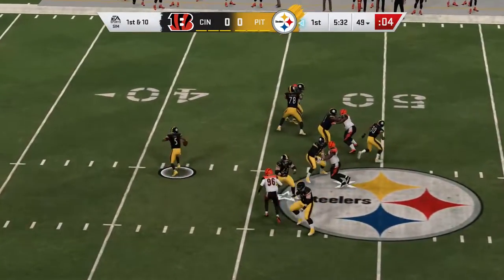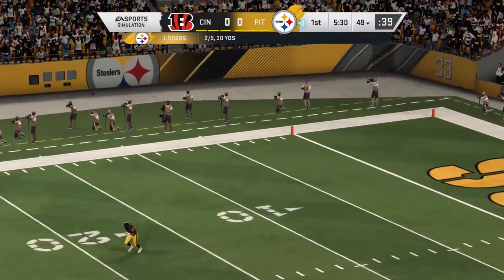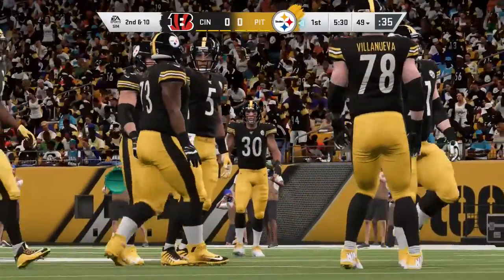On play action, it's Dobbs. And his throw here's incomplete. Vance McDonald, the tight end, was the target. And that'll bring up second down.